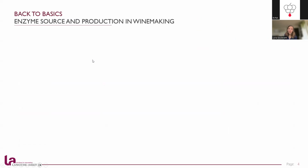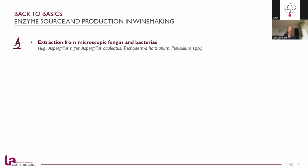So how do we extract and use enzymes for winemaking production? As you see, enzymes are present in all living organisms, but to exploit and develop enzymes, we're using microorganisms, microscopic fungus or bacteria. The main source would be Aspergillus niger. There are at least 10,000 different known strains of Aspergillus niger.